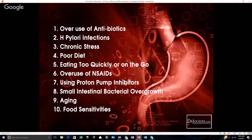So here are the main reasons, though, why we reduce our ability to produce stomach acid and end up with acid reflux, leaky gut, and all different types of issues. Okay, so number one, the overuse of antibiotics.